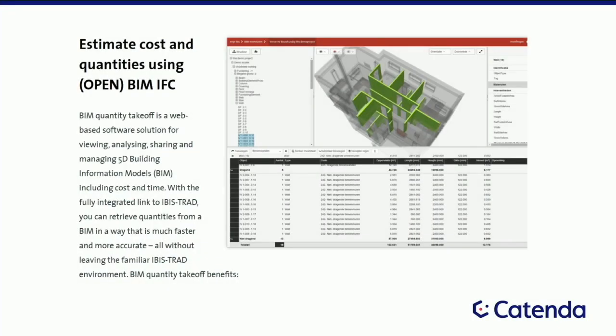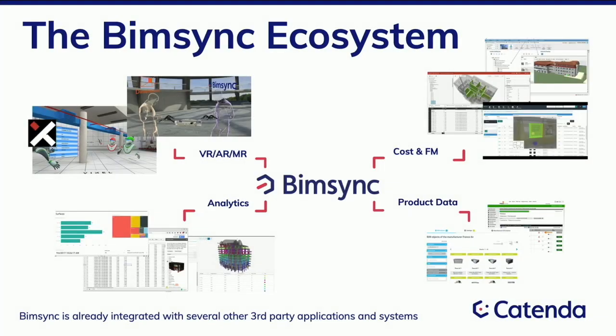And here's a deeper integration which takes our technology and creates an estimating tool out of it, using our viewers to show what you're estimating. So what we now have is an ecosystem that is developing around BIMsync, where customers and partners are developing things like connected VR systems, cost and facility maintenance systems. We're connecting up to product data repositories and running analytics on this using our software.